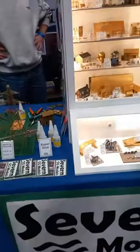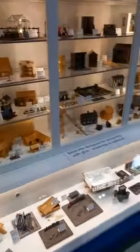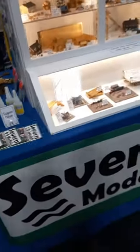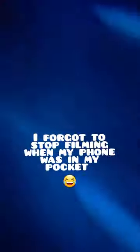Even though this event is mainly for model railways, there are loads of different shops to come to, which I think is really good, especially if you've got a railway like I do, a model railway, which you want stuff for.